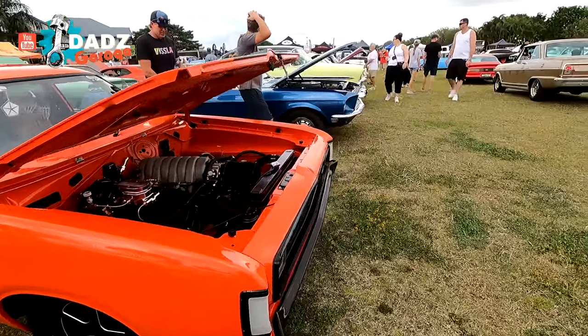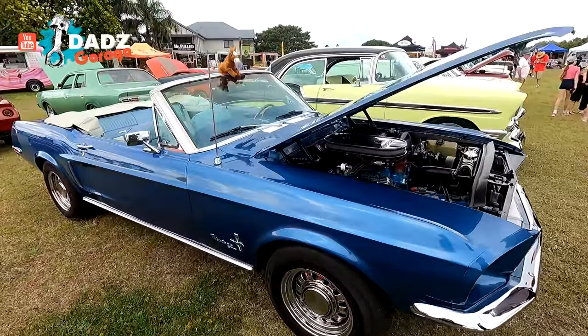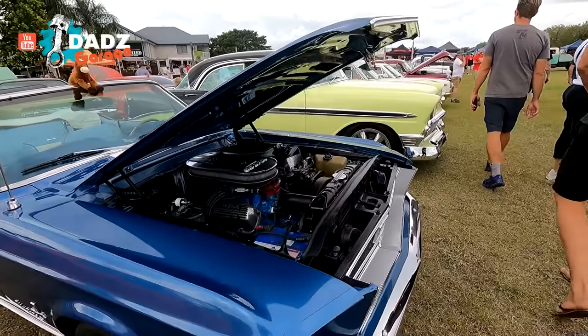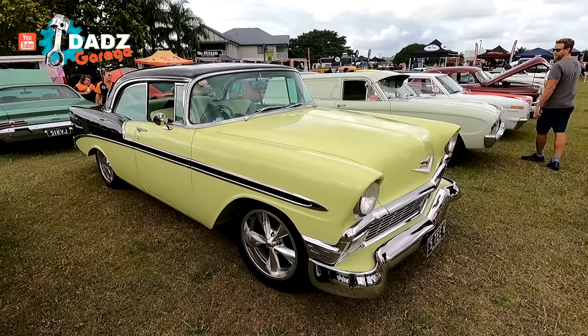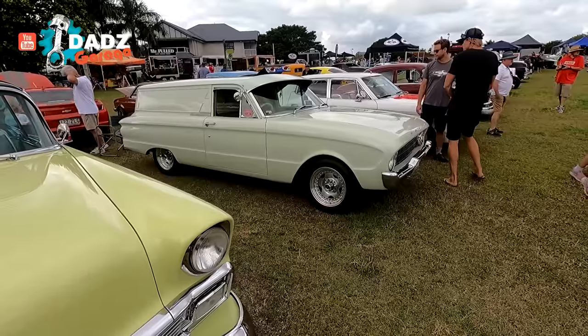Have a look at that. Okay, comes with its own pony. Awesome. Oh, look at this colour. It's like a lime, I don't know, lemony lime colour. That is beautiful. Nice.